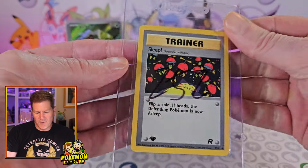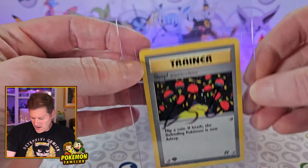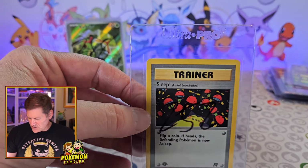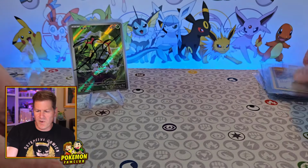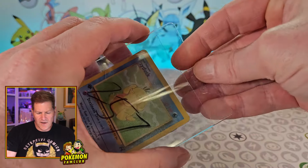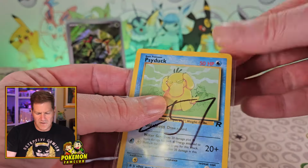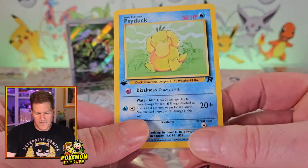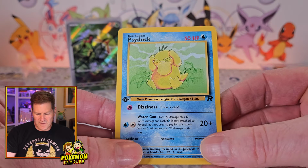And, you know, with a first edition from Team Rocket, what did I pay for this guy? I got my sheet here with all the prices. $6. I'm like, for $6, I'll take a shot. And then I went in on the Psyduck. I paid $7 for Psyduck. Again, just absolutely mint. First edition. Of course, it's a common card, but still, it's Psyduck.